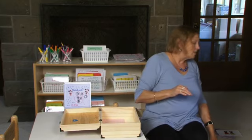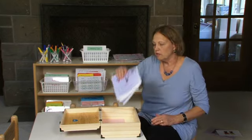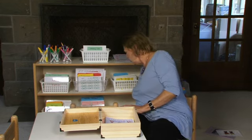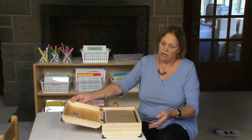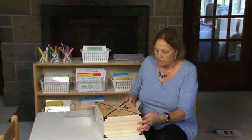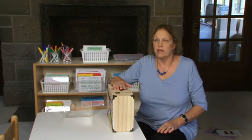And inside their box, they put all of their story writing books, all of their poetry books, and all of their journals from the school year. And then this goes home with them on the day that they graduate. They get to take this box home with all of their writing work in it.